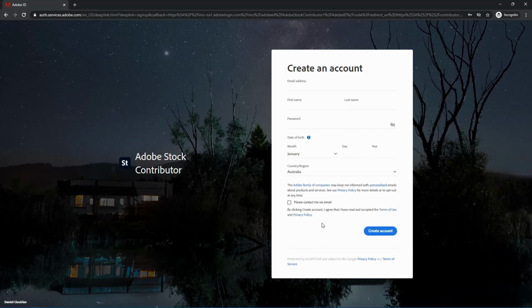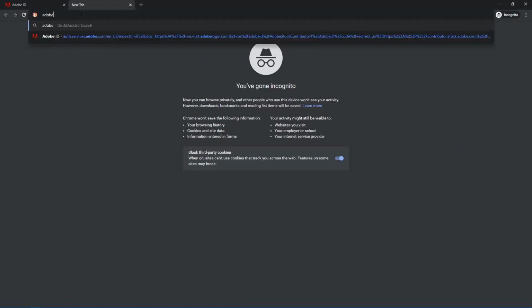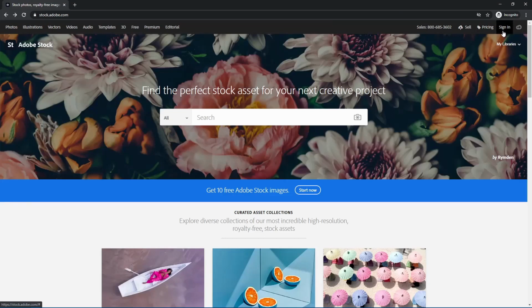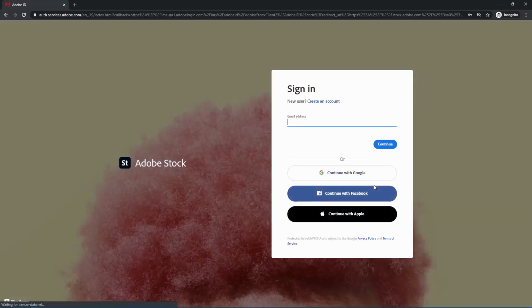You can click the option to be contacted via email for promotional content from Adobe, or you can opt out by not clicking it. After you've made sure your email address and other information are correct, you can click create account and verify it. If you're done making an account, you can sign in. Go back to stock.adobe.com and sign in with the account that you just created.